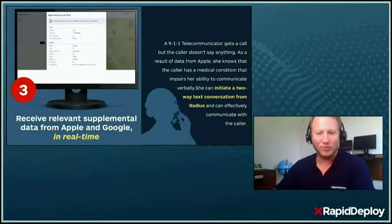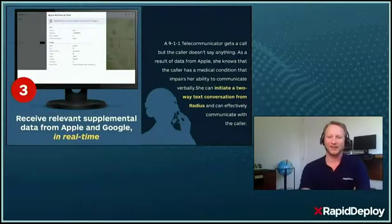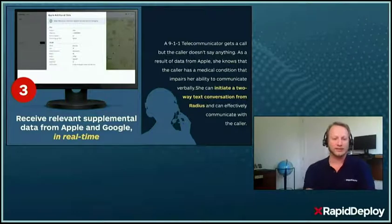All right, one more interesting piece of information that we released yesterday that wasn't possible before is we're now able to display supplemental data from the world's most trusted technology companies. So we are able to give 911 call takers a chance to access data from Apple and Google. And that just gives you more situational awareness. And it's not from some kind of app that nobody has installed on their phone. It's from the operating system itself. So it's much more trustworthy. It's available much more often, and it's something that we're very excited about.